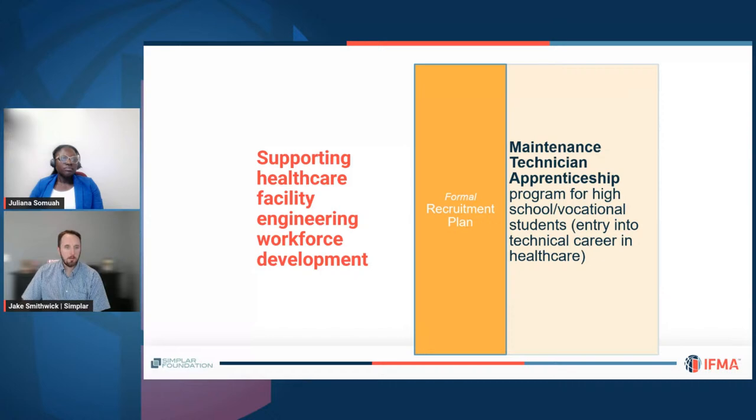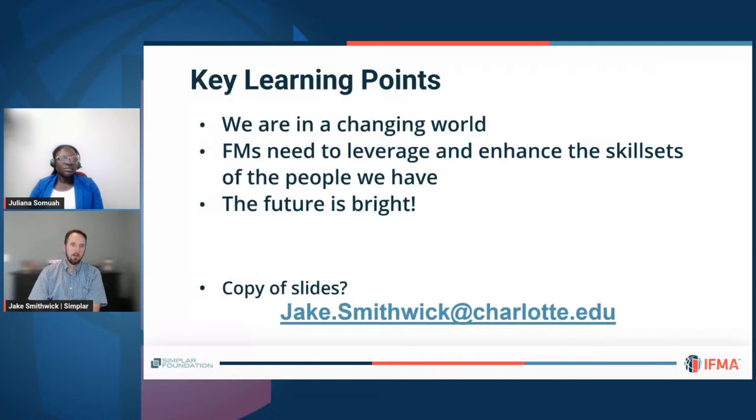So in summary, some of the main key learning points are that we are in a changing world, right? Things are coming down. AI is certainly a hot topic. You need to read about this. The report is just about done, and we'll be sending that out soon. But again, we need to understand and leverage the skill sets of the people we have available.